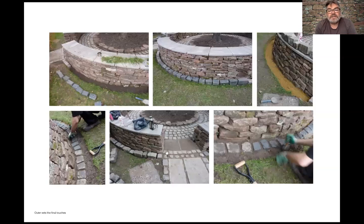So here you can see we needed to finish it off in some kind of way. I thought, rather than the grass go right up to it, it would be nice to put one row of sets all around the outside. As you can see, some of the granite pebbles are coming in there as well.